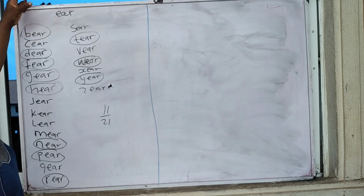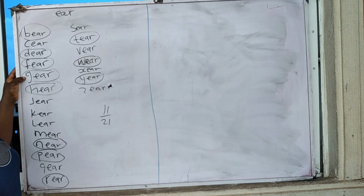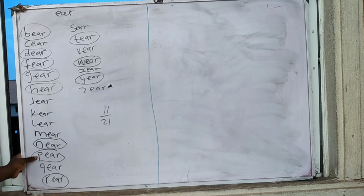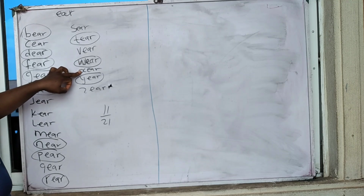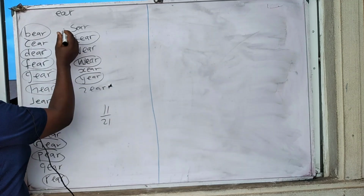ear, okay? With the ear, you can add B, it becomes beer, C, seer, D, dear, F, fear, G, gear, H, here, J, jar, K, care, L, lear, M, mere, N, near, P, peer, Q, this is the Q sound of queer, R, rear, S, seer, T, tear, V, dear, W, wear, X, seer, Y, year, and Z. Master the ear sound.